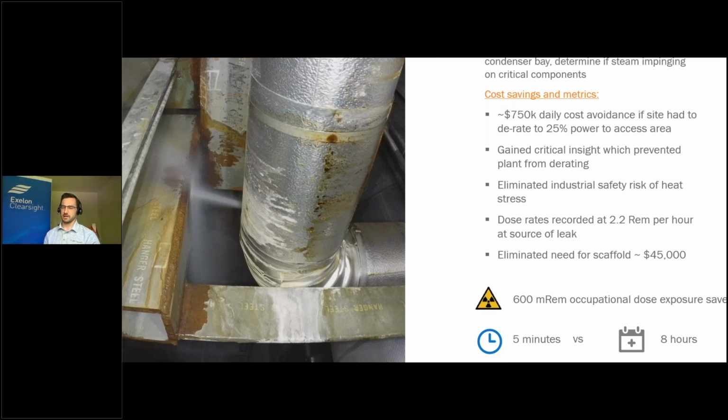Okay, so during this mission, our customer was at a critical decision point. They knew that there was a steam leak inside their condenser bay, and maintenance was trying to determine what that steam leak was impinging on. So if it was impinging on a critical structure, the plant would have needed to derate to 25% power to actually send a person in to rectify the issue.